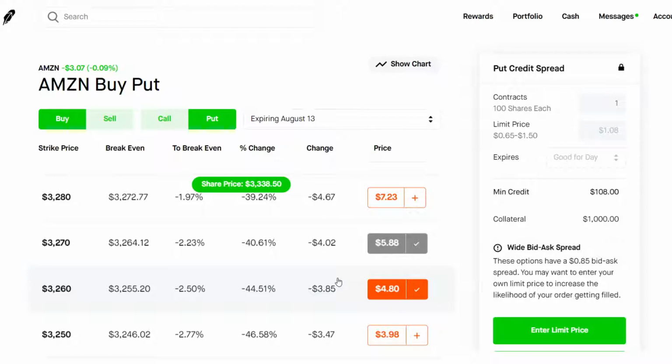Huge tech giant. A great company. Overall, they have a monopoly in many different sectors. So really good put credit spread right here. And if you do it every single week, you're going to make 1%, 1.2%. For this example, we're just going to do 1%.